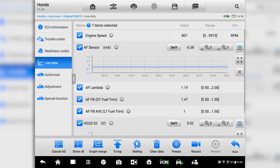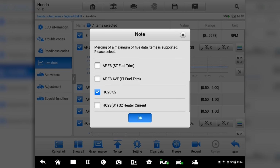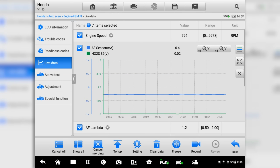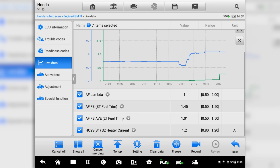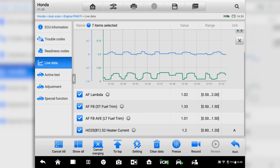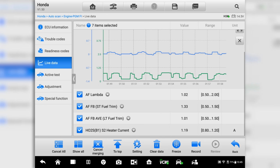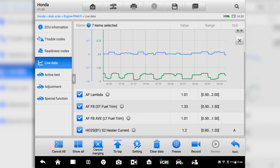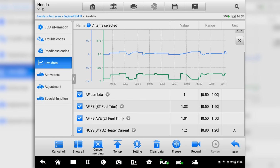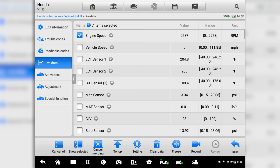Upstream, we can merge. The graph merge is cool. And bank 2 sensor, or sensor 2 downstream. I don't like it, Caleb. Definitely still have our rich lean activity going on, even though it's a wideband. It's just in the milliamp range, microamp range almost, you could call it. And you see the activity on that downstream is not good. I mean, that cat is definitely going to be a problem. Let's see what other data I can look at.